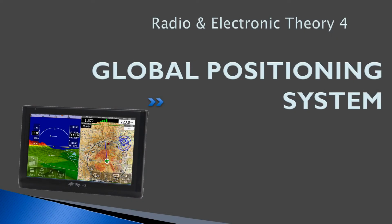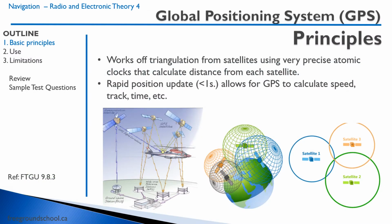Okay, so let's talk about something more useful now. GPS, Global Positioning System. It's pretty much what every airplane uses to navigate these days. So let's discuss that. A GPS system works off triangulation from satellites, uses very precise atomic clocks that calculate the time and the distance from each satellite.